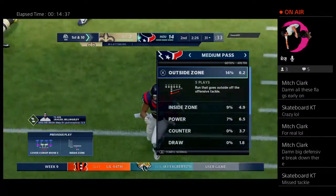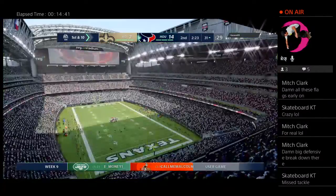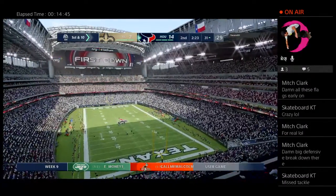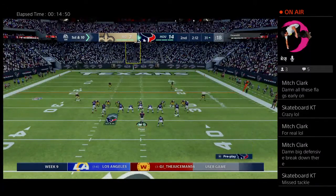Now, this is an example of breaking down a defense because on a lot of these runs, he's getting past the point of attack, and guess what he's doing? Forcing the secondary guys to have to make a lot of tackles. Back-to-back good plays have them on the move on 1st down.